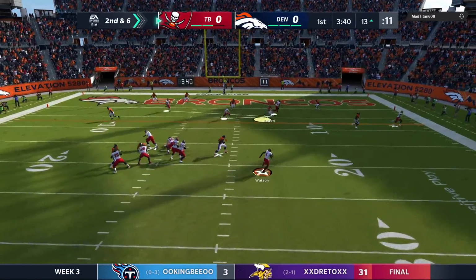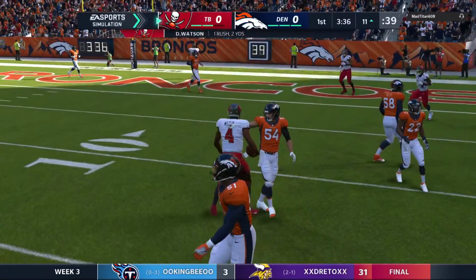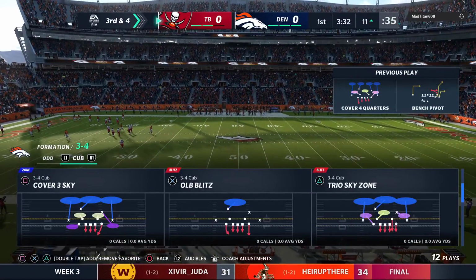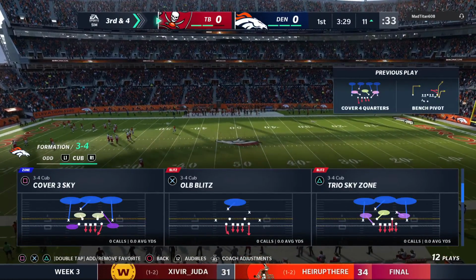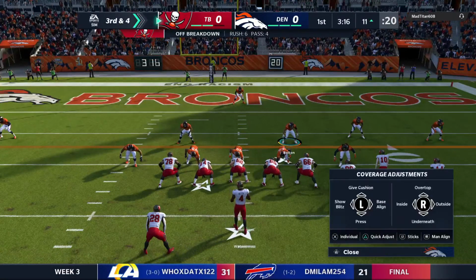Operating from the gun. Watson escaping the pressure right. And he's brought down just outside of the 10 at the 11. It's just a gain of a couple there on the scramble, and now it's 3rd down.